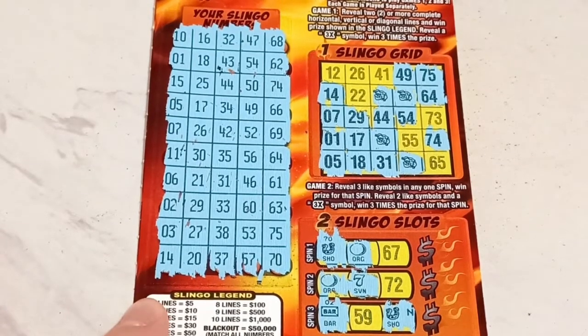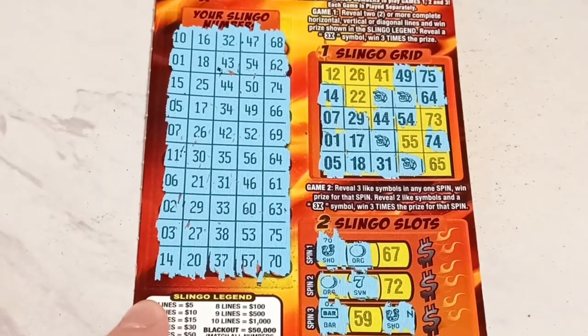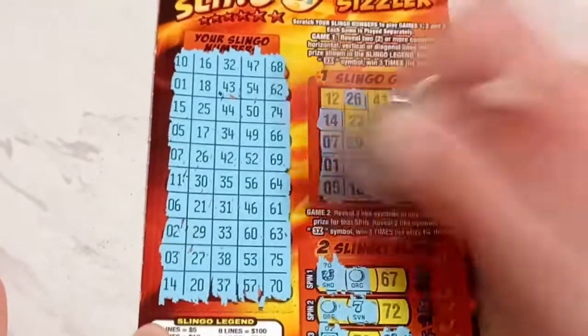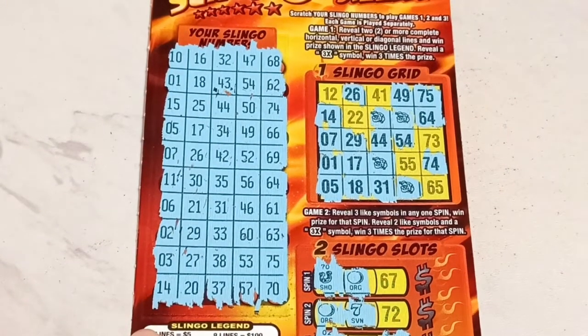22. 12, 26. I should have a 26. You mean to tell me I didn't have a 26? Yeah, I do. Doesn't matter. I kind of figured I would get that one because it still doesn't fix anything. No 41s, no 12s. Loser. Bummer. So I had to have a loser.